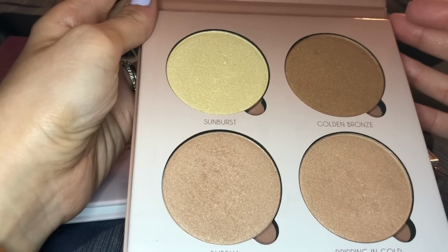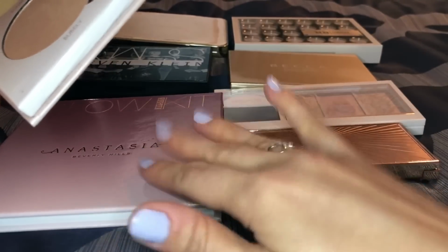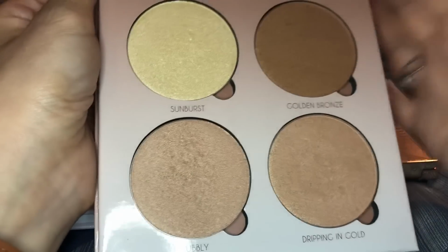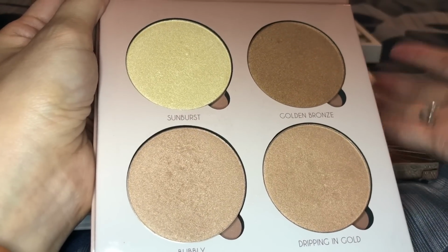If I was pulling for one of my glow kits, I would go for the Nicole Guerriero one, or I now would pull for this one, which is a newer one to me. So I do think I am going to pass this one on because I just don't get as much use out of it as I thought that I would have when I originally bought it.